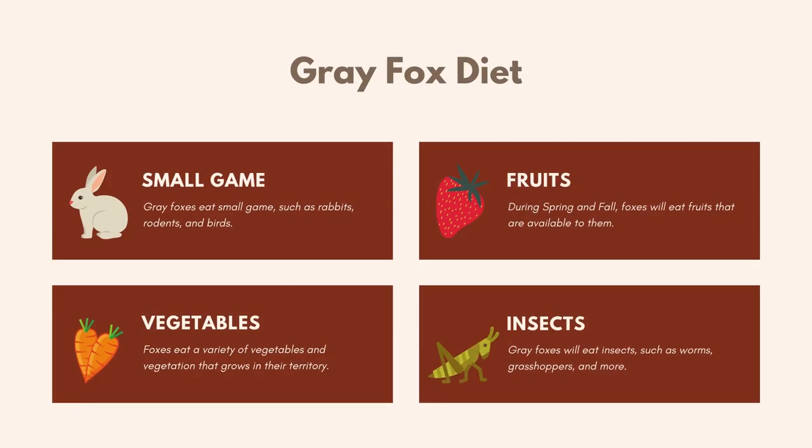Gray fox diet. The gray fox eats a variety of small game mammals, such as rabbits and rodents, as well as vegetation and fruits that they find. The vegetation they eat is seasonal, eating berries just before the fall. They will also eat from carrion, which is carcasses left over by other carnivores in the area.